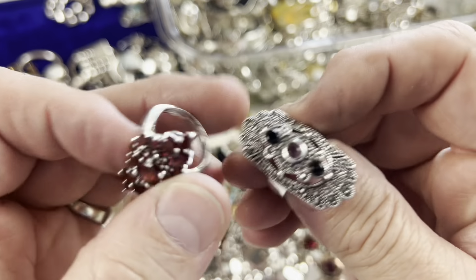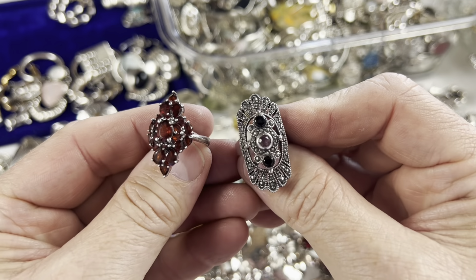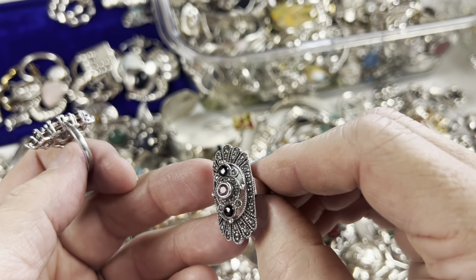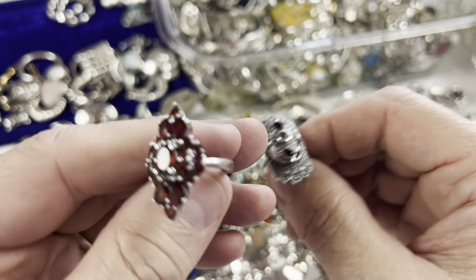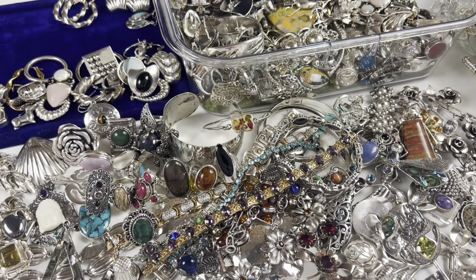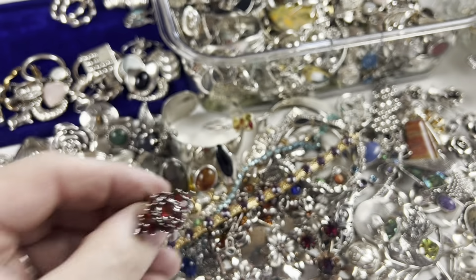Got some rings in here. Let's see, we have this one. This looks like garnet here. Gotta quickly look at it. Yep, this is a garnet. I have a very similar garnet ring like that.